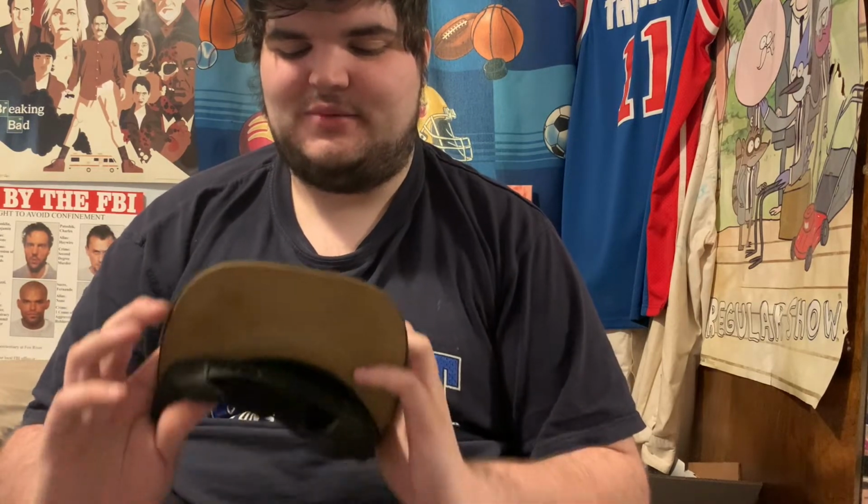Next up, I have a hat that actually my buddy Tim used to wear all the time, and I think he just kind of gave it to me pretty much. It is going to be this Tigers hat. It's got like a metallic sort of material here. It's a 47 Brand hat. Definitely an older one that's been worn out, but still great for the Tigers collection.